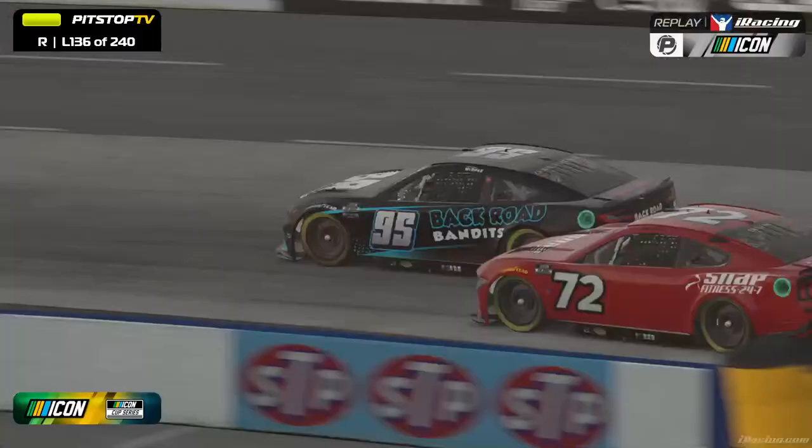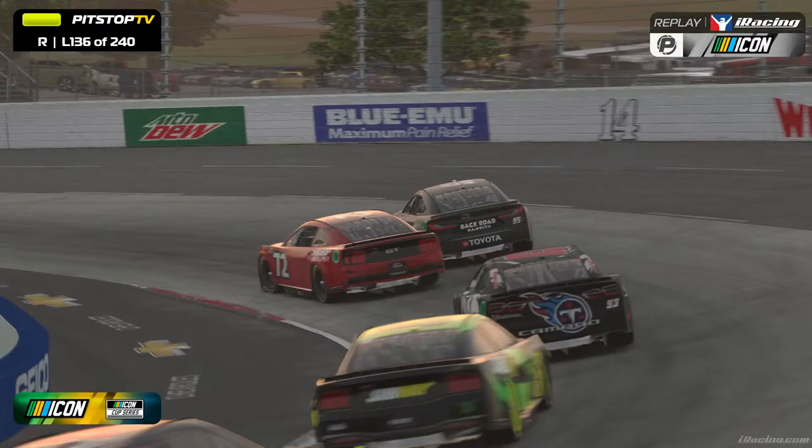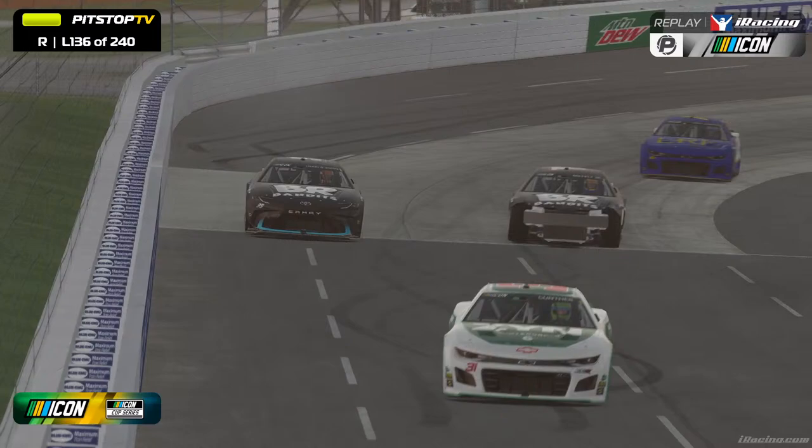Looks like he just snapped sideways and put it in the wall, but might have had some help. Oh yeah, he, Brad Dell from Brad 72. Dell. Not a lot of damage. Still buff out. Keep it rolling.